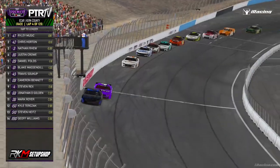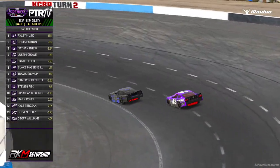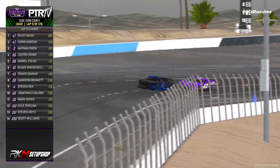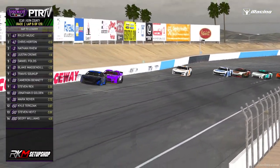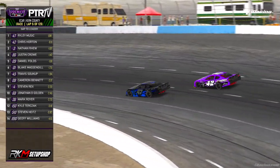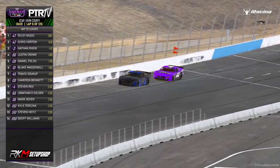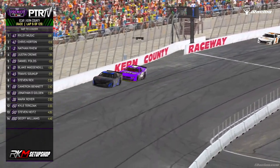It's a long race, 120 laps. Feel like we talk about this all the time. There's no sense in wrecking your car on lap five and being out when, you know, you've got 115 laps to go. You can continue to put pressure and try to catch him when he's weak here. And there we see Chris Horton's trying to look that middle line. Middle line seems to be the faster line. And I say that, but Riley Music seems really strong there on the bottom.